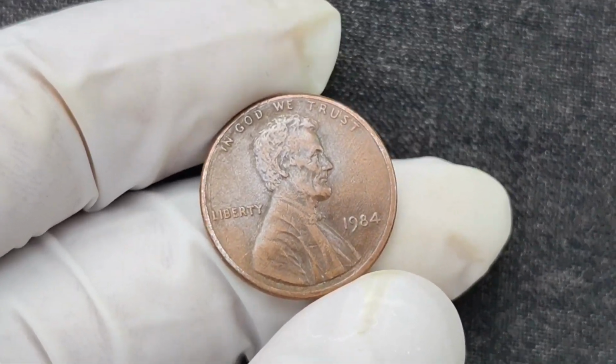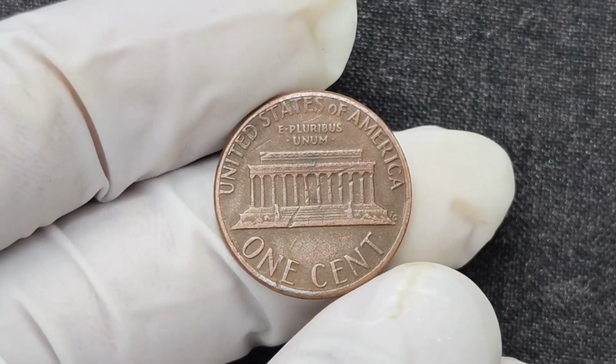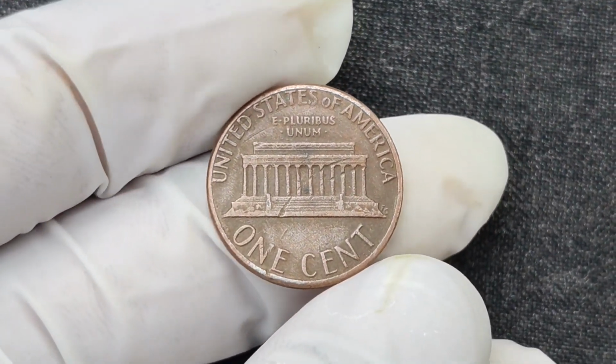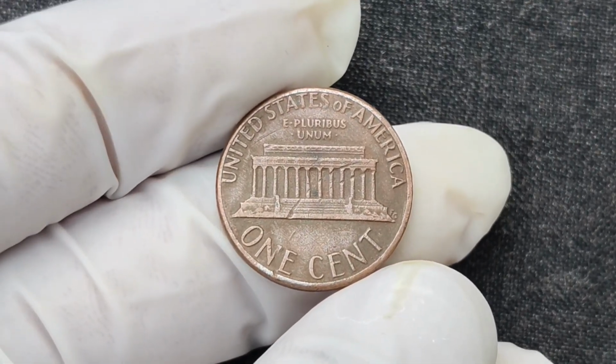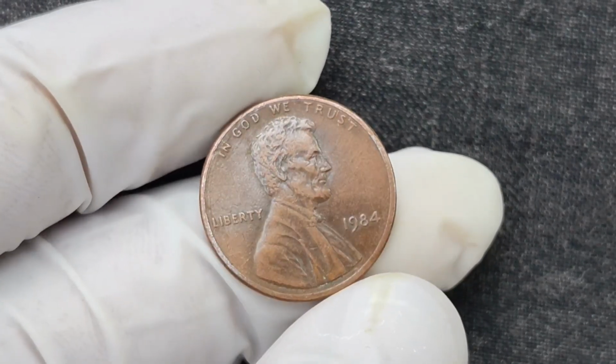A few years ago, I was hanging out with a buddy of mine, and we decided to sort through some old change he had. You know, just for fun. Because what's more exciting than counting pennies, right? Anyway, we came across this funky-looking 1984 penny. I thought, this looks weird, but we shrugged it off.